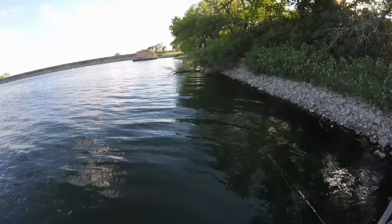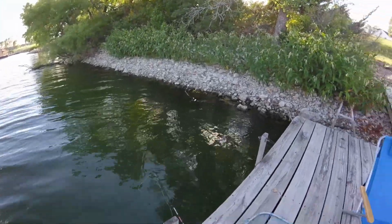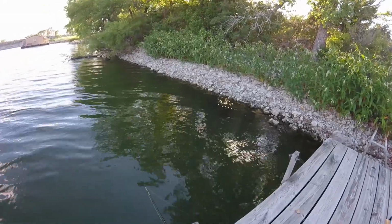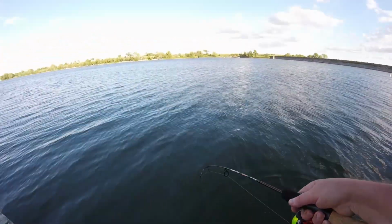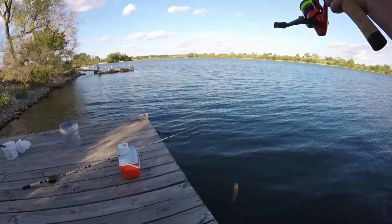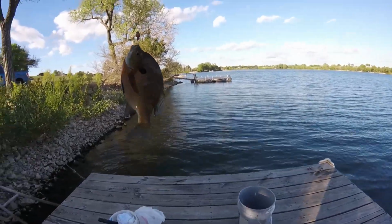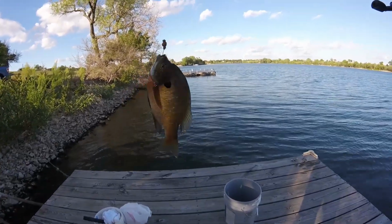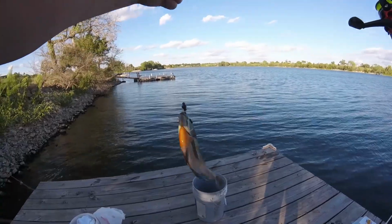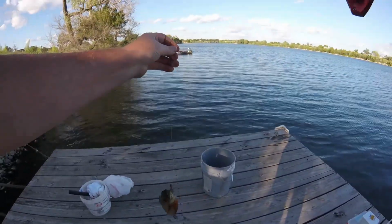They go right over there. Oh, there's one. I had a bite. He's got it. Oh, I got him. Oh, he jumped. You see that? There it is. That's a nice one. That's a beauty. Come on, turn the right way. Yeah, check the camera. Wipey, wipey.